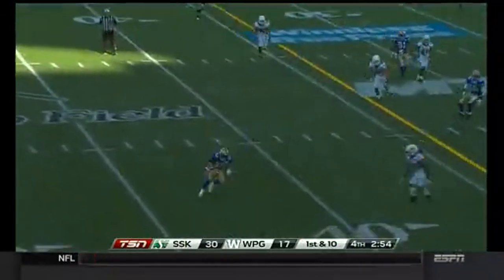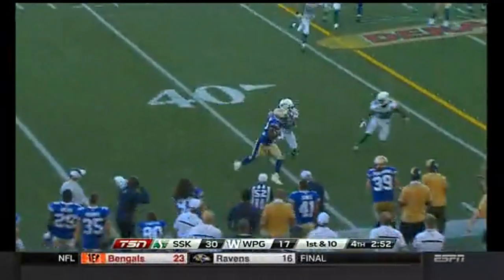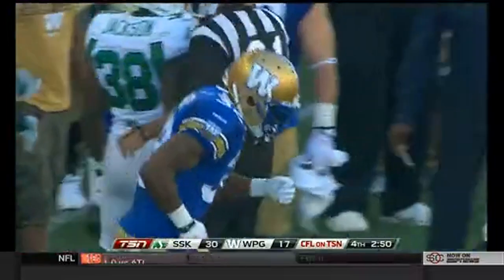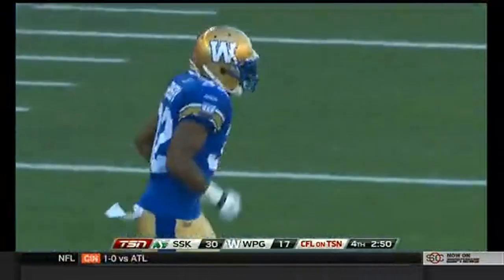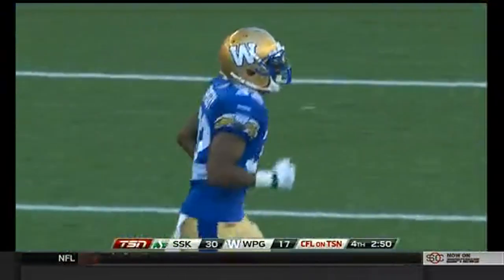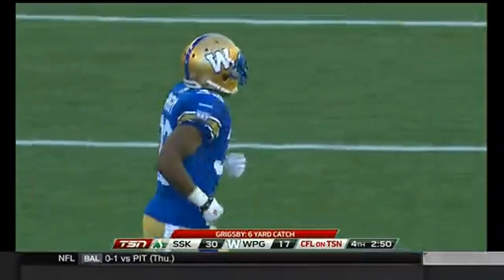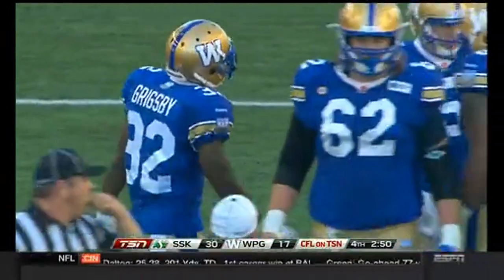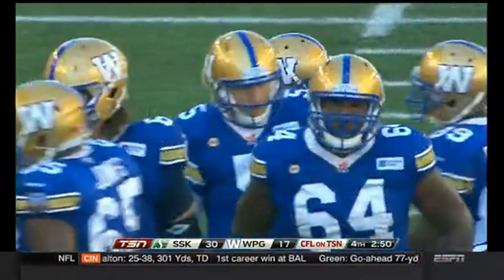Out of his hands quickly, into the hands of Grigsby, and he'll step out at the 38. Stop the clock. 6 on 1st down for Grigsby. Smart by Nick Grigsby to get outside, try and make his move, but make it as he's getting close to that sideline and be efficient with the clock.